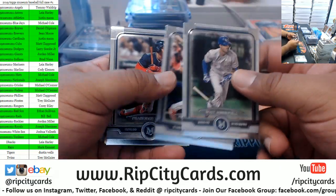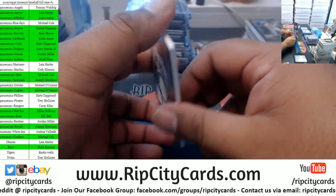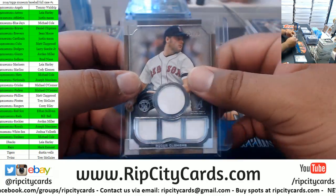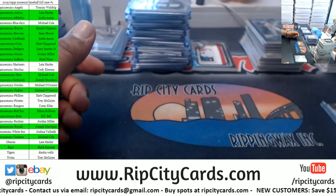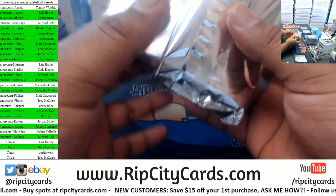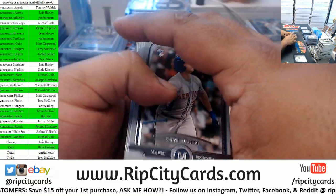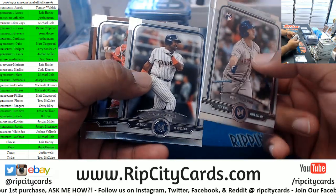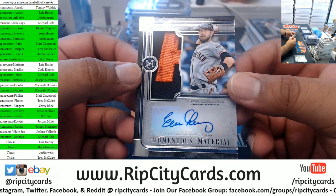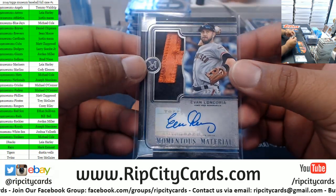We got Merrifield Royals, Goldschmidt Cardinals, Lindor Indians, Sandberg to 150 for the Cubs. Quad Relic to 25 out of 25 for Roger Clemens, Red Sox. And the last mini. Good luck, everybody, especially those without a hit. We got Alonzo Mets, Cabrera Tigers, Gwynn Padres, Realmuto Phillies, and an absolutely gorgeous card, numbered 5 of 15, Mr. Evan Longoria, with a nice two-color patch with the autograph. Very nice.